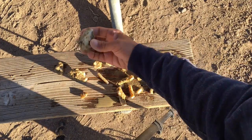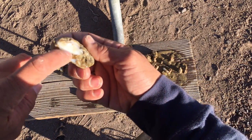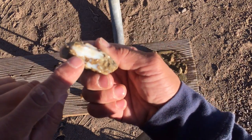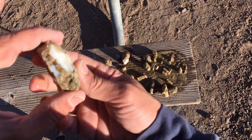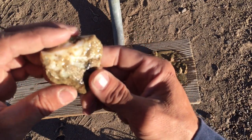I have chunks with what look like they would be glass line color bars. But I still don't see any color coming out of it yet. Polish it up and we'll see what happens. Maybe there's a color bar in the center I'm not seeing.